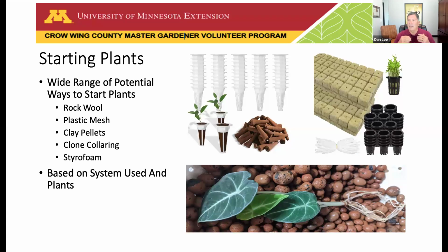So I've tried many different ways of starting plants for hydroponic systems. You can buy commercial products that actually have a little foam piece inside that are pre-seeded with seeds that you can then put in water, let them soak up enough water and germinate the seeds, and then transfer that into your hydroponic system. Or you can even buy kits.